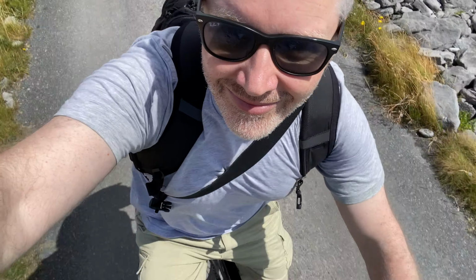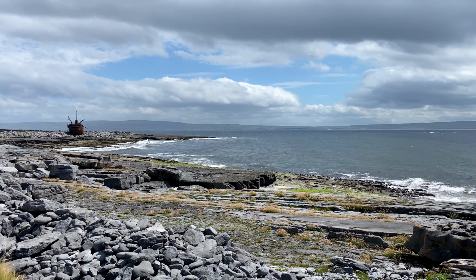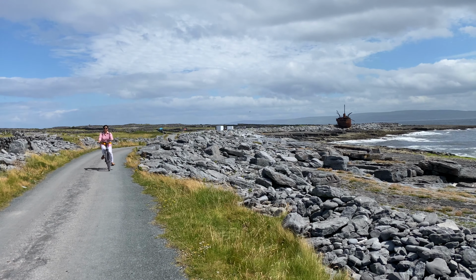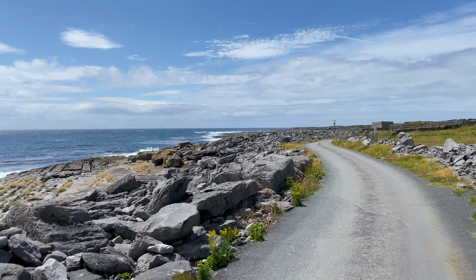Everyone's pretty busy these days, and it's definitely something we should all do, take time out and go to a place like this if you can. And the rangefinder camera was a perfect camera to have on this, and just didn't get in the way.